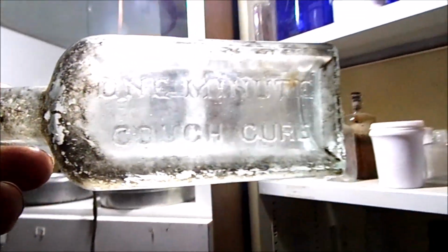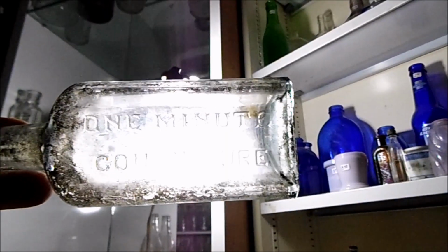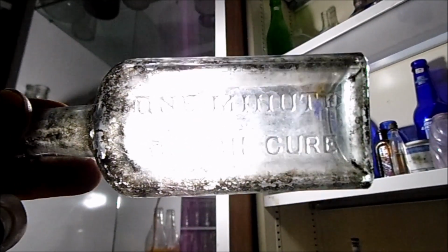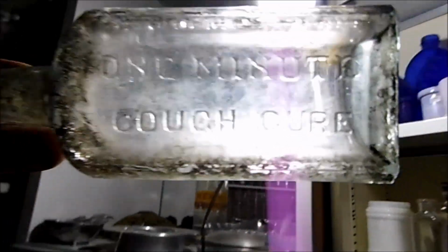Okay, and then this one I got for $2 also. 1 Minute Cough Cure. Needs a bit of cleaning up, but certainly it's got to be worth $12.